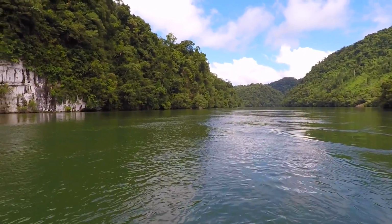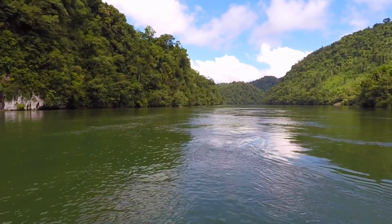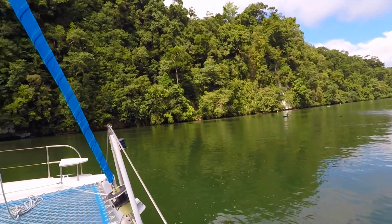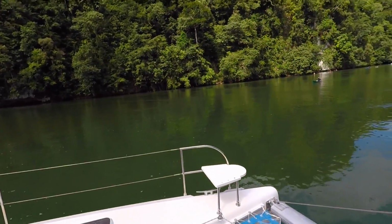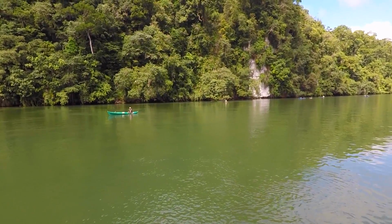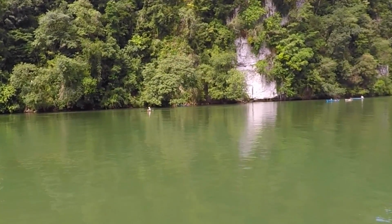Chris just said it's back to 70. 45 to 70 feet now. Apparently this is the spot to fish. There's 12 guys in cayucos fishing here. Ooh, that guy, it looks like he's got 2 inches of freeboard clearance there.